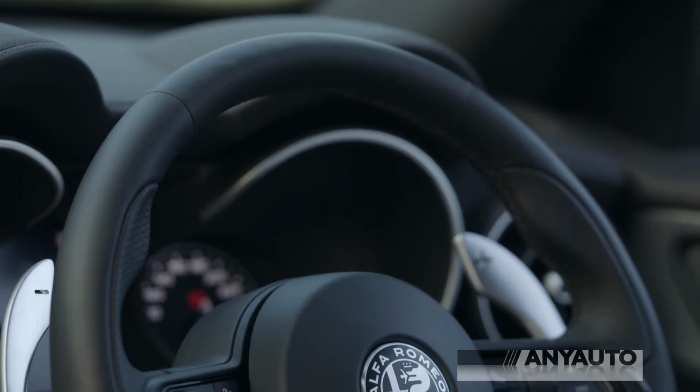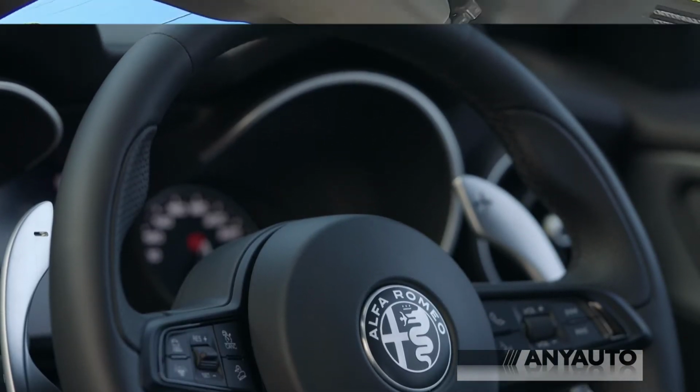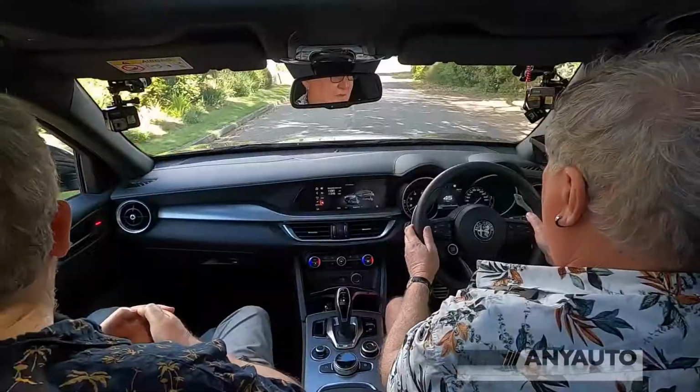Steering, wow, that's very light. Very light, yes. Very light steering. All right, indicators, David, are going to be on the other side. You'll need to remember that. Won't we all, Alan? Won't we all? Well, I don't know about you. I certainly don't.